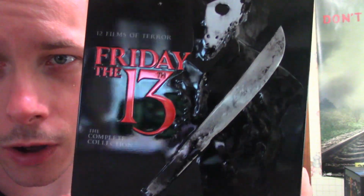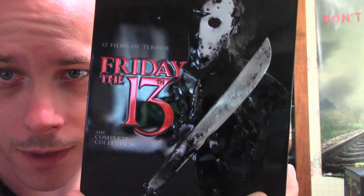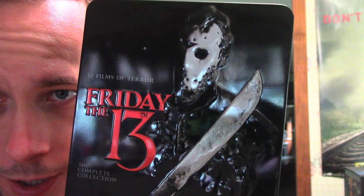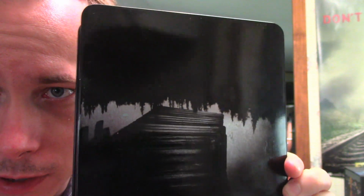It is literally a tin can of all the movies. I know there's a glare, but there's nothing you can do because everything's shiny. It is the complete collection with the Jason Goes to Hell design on there. The side, oh, there is no side. But there is a back of the dock for Camp Crystal Lake, Camp Blood.